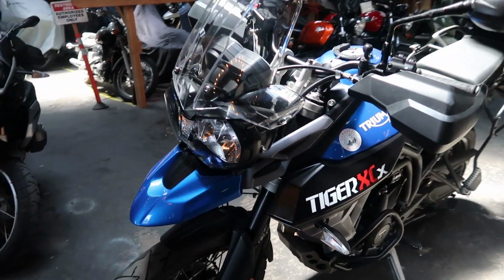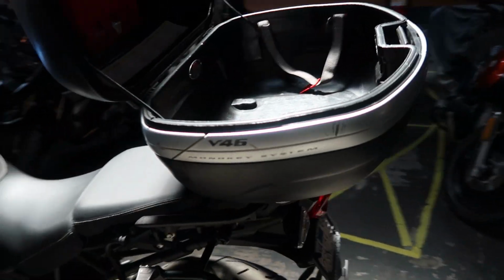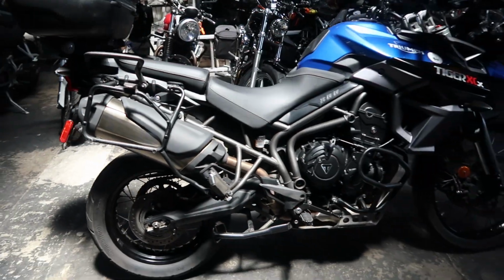I'm not going to apologize for screwing up the name of the Tiger XCX. Triumph has a pretty confusing way of naming their motorcycles, but as you can see, it is a very well built and very nice looking motorcycle.